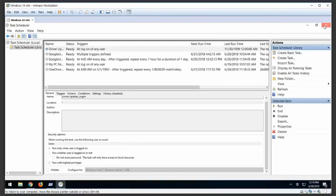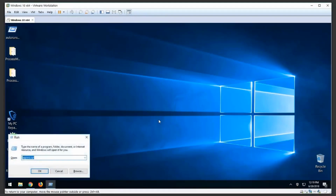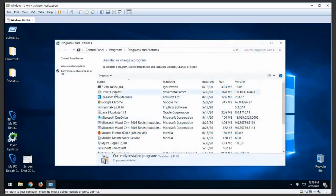We're closing this now. At this point, I could use autoruns to disable all the load points, then go after all the files and folders, and then see if anything is left. But I really want to demonstrate how well the uninstaller for an obviously questionable program may work. And to do that, I'm just going to bring up the run box by hitting the Windows key plus R. It already has the shortcut here, appwiz.cpl.